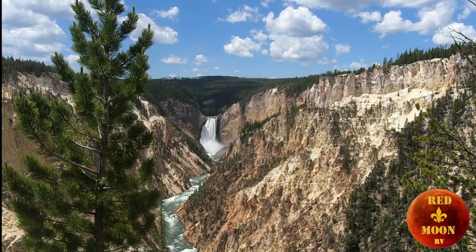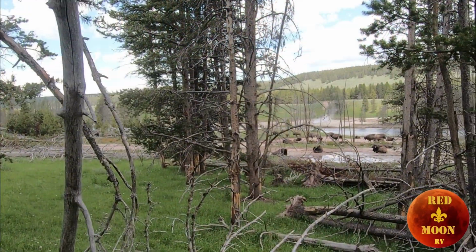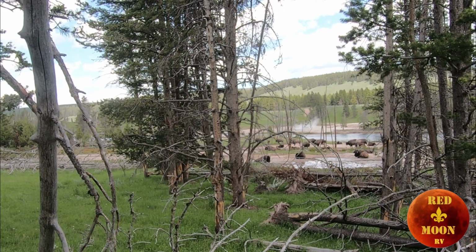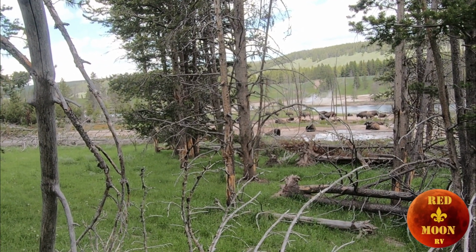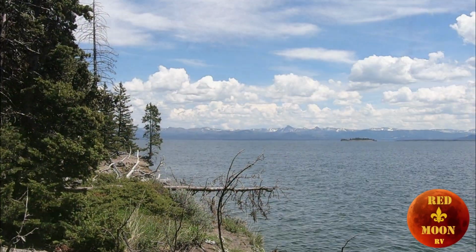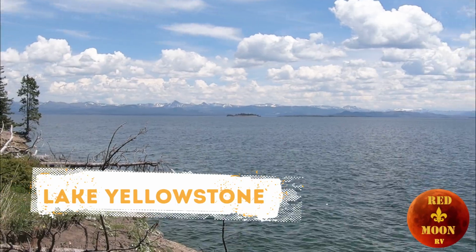Upon leaving the Grand Canyon of the Yellowstone, we saw a herd of bison on the side of the road, so we stopped and got a picture or two. On our last day, we saw Lake Yellowstone on the way out of the south entrance.